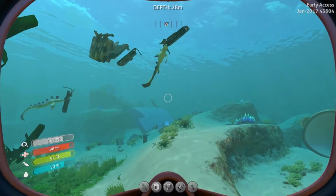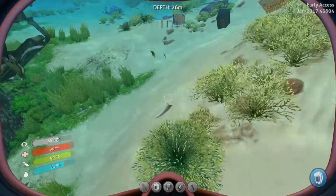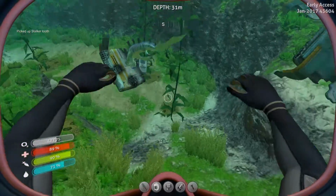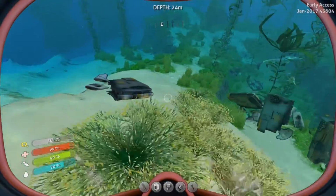stalker teeth to add to the glass. And wow, okay, that's different. The trick I found, I spent like another half hour trying to farm stalker teeth and could not get a single tooth to drop. In a half hour of farming, I could not get a single tooth to drop.